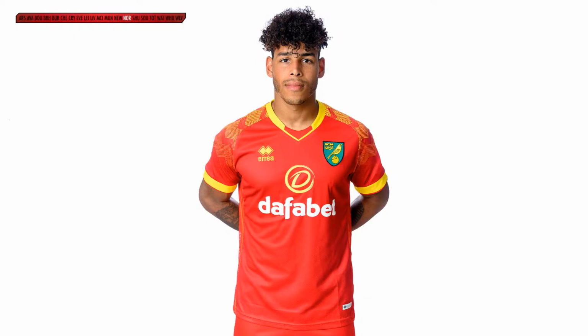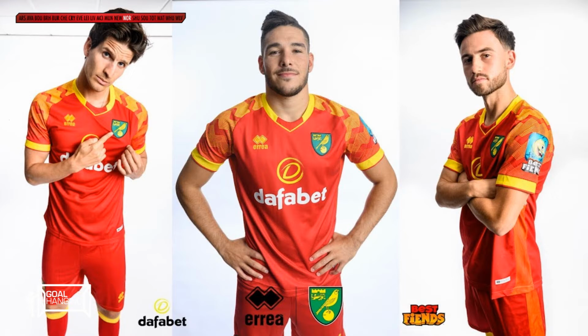So the Norwich away shirt, to me, just looks like a Wales shirt that someone's shoved the Norwich badge on. Yeah, the red and yellow does look more like an international kit to me, but yeah, it's all right, nothing overly special. Okay, so the Norwich away kit, red, a bit unusual. I don't mind the pattern on the arms, but something doesn't quite sit right, it just looks a bit like a tacky sweet wrapper. Weird for them going with a red kit, but I think it looks all right, actually.